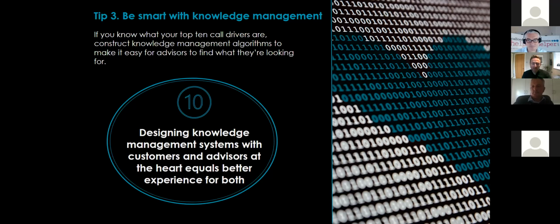So your knowledge management design must take into account the stuff that people need to get their hands on fast and often. And if you can design your knowledge management around your core drivers, maybe your top 10 or top 5 core drivers, you will find higher adoption of your knowledge. And I'm sure there's lots of people on the call that would agree with that.